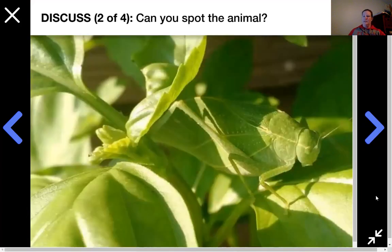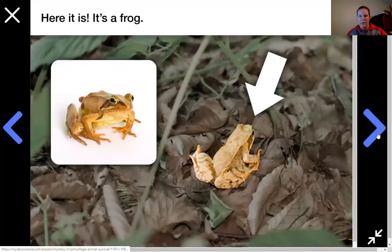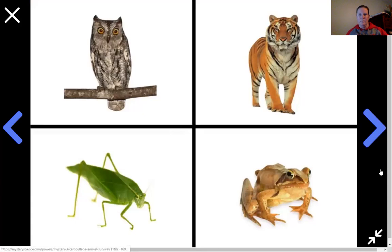Can you spot the animal here? I'll give you a couple seconds. It's right here, and it's a grasshopper. Okay, it's right here, and it's a frog or a toad. And last one, all these animals are different, but what do they have in common? What having in common means is that they have the same, they can do something of the same thing. They all have something. What did all these animals have in common?